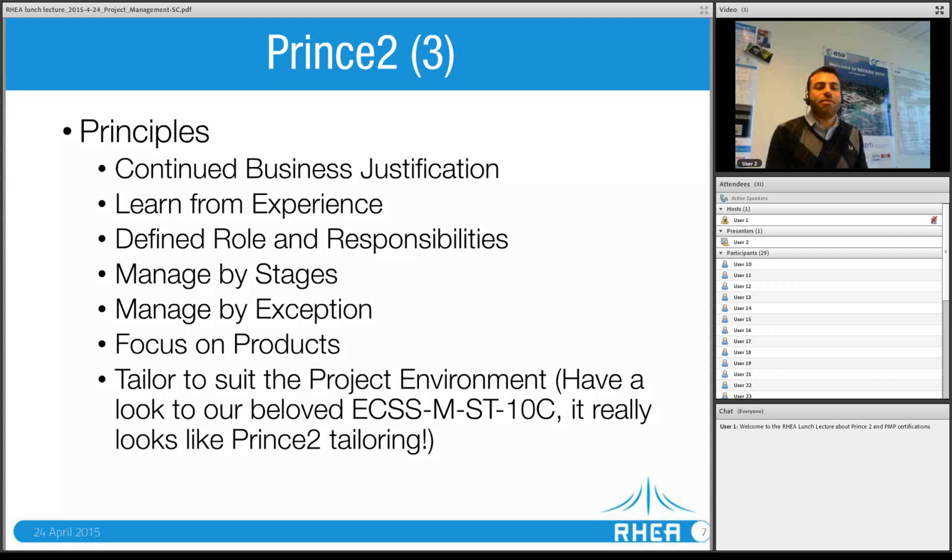Next one, define roles and responsibilities. This is also very important. We have a hierarchy in the project structure. We will see it later. We have a clear hierarchy on who is the board, who has directing responsibility, who has managing responsibilities in the project, and who has delivering responsibility on the project, with clear boundaries in the different parts of the project that are assigned according to the famous 6 parameters: time, cost, quality, scope, risk, and benefits.